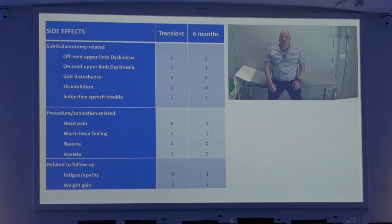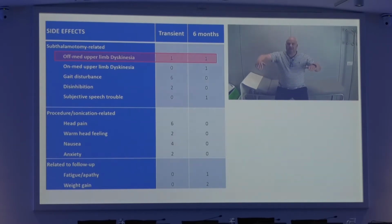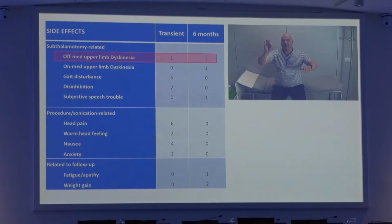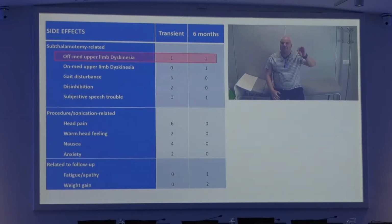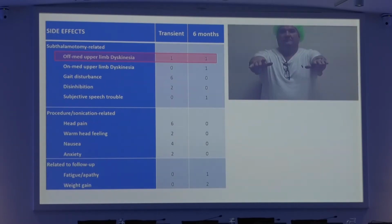And what about side effects? Well, most of them were transient and disappeared within the first few weeks, because most of them were related to the edema, not to the lesion itself. And we did have this patient that developed dyskinesia on the treated side, because it was like going to the opposite side of Parkinsonism. We have Parkinsonism, we treat him, and we went to dyskinesia. What did we do? We decreased medication and waited for the effect on Parkinsonism to remain. We just waited for a few months until the last follow-up, and here you can see the patient. There is practically no dyskinesia, but the effect on Parkinsonism is still there.